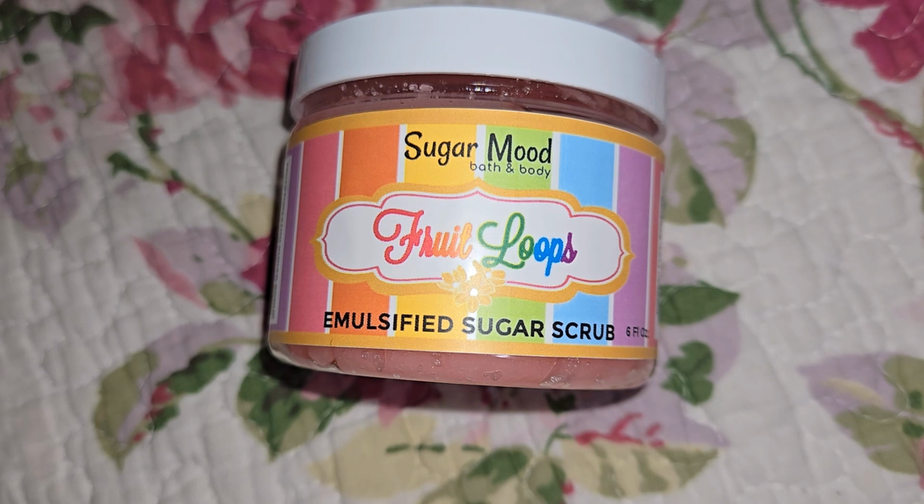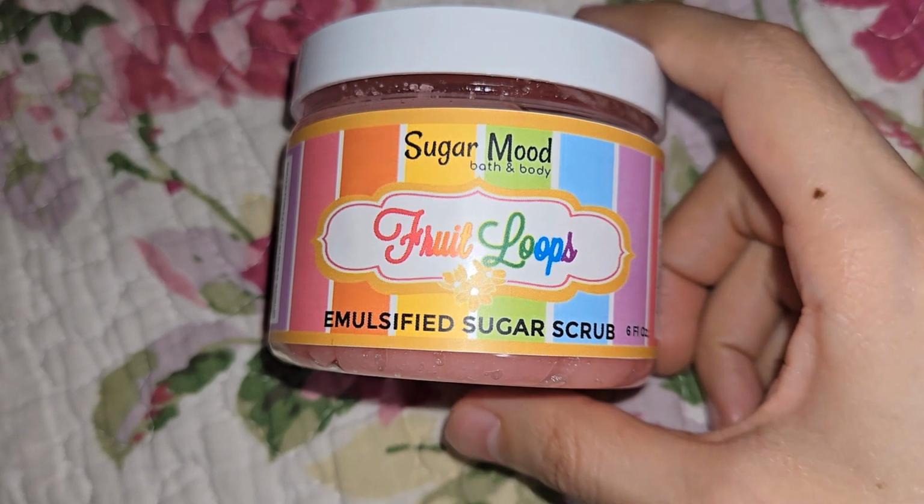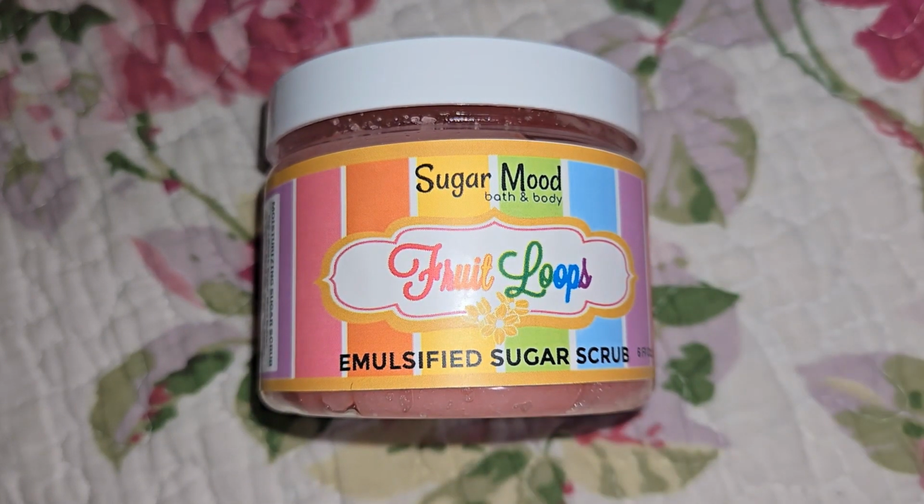So to go over, this retails as of right now, March 2024, for $14. I got it during a 50% off sale, so I paid $7, which is pretty pricey for a scrub of this size. Just know that this is a small business.